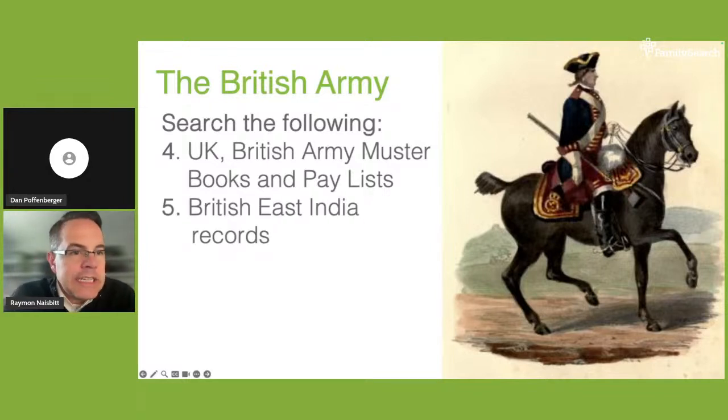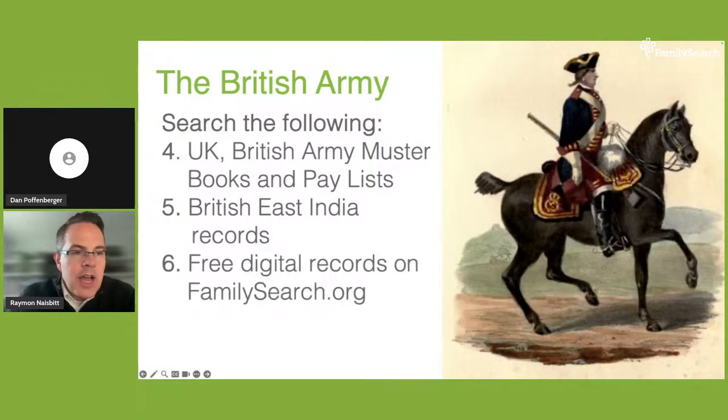The British East India records are useful if your ancestor had anything to do with the British East India Company, or if they lived in India or were part of the military service there. And then FamilySearch.org has a lot of free digital records available online.